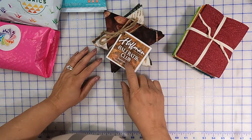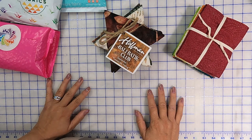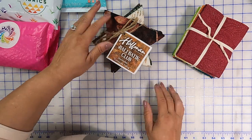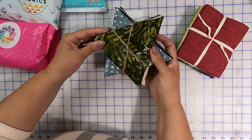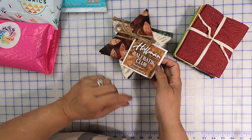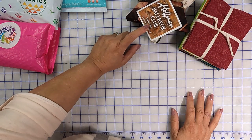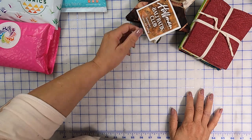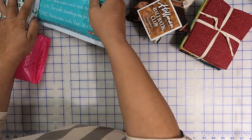I also have this one, the Bali Batik Club. It's one of the many clubs offered through Cotton Cuts. This one is their batiks, and that's all you get are batiks, and they come packaged really nice like this, and they call it the Bali Batik Club, and they're Hoffman fabrics. This is September of 2021. So I thought I'd pull something out of my stash to show you what they have.